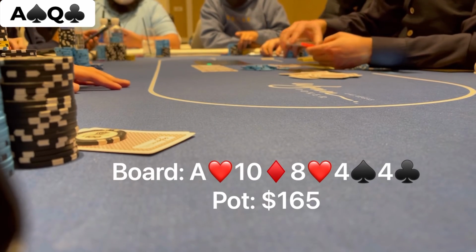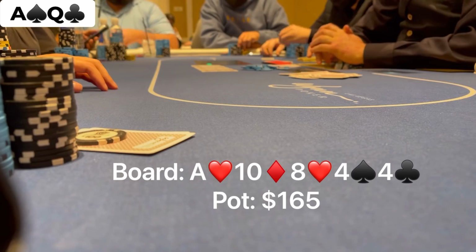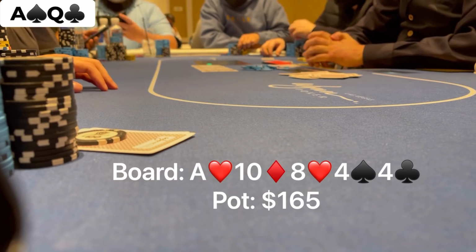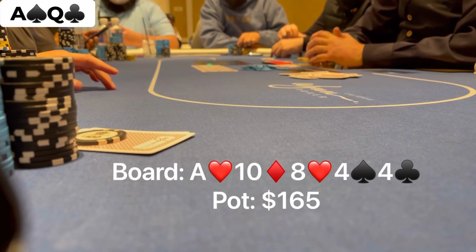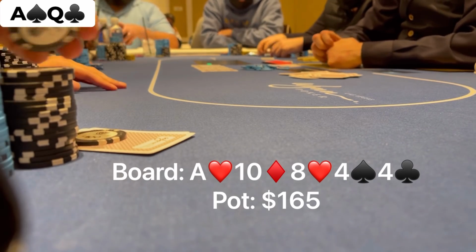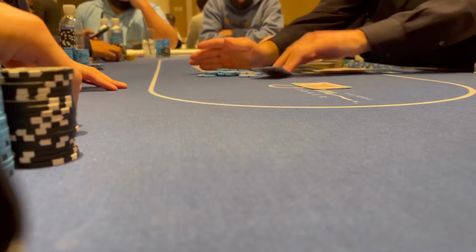He checks to me a third time, and I think I should be going for a smaller size bet here to get hero called by a 10 or an 8, but I decide to go for a polarized bet sizing of $220, and I don't really like it. He hasn't shown much strength in the hand so far, so I think I should be betting something more like $100 or $80, but I bet, and he very quickly makes the fold.